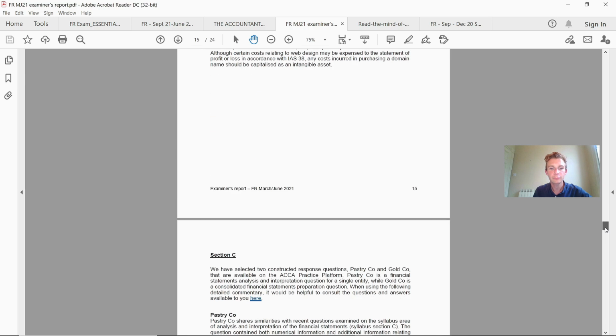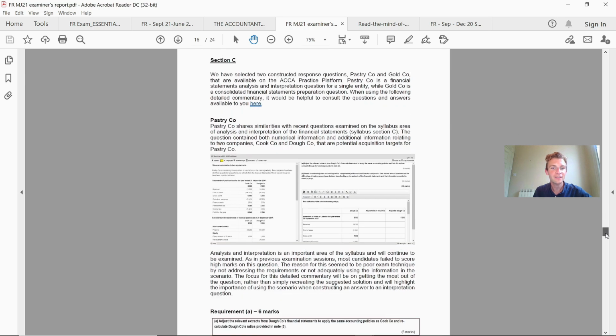A really helpful resource. And again, for section C on here, this is another area where the scenario-based questions are always tough for students to pass. So the more exposure that you get, the more insights, and you've got Pastry Co, Gold Co on here as other examples, the better off you are going to do.